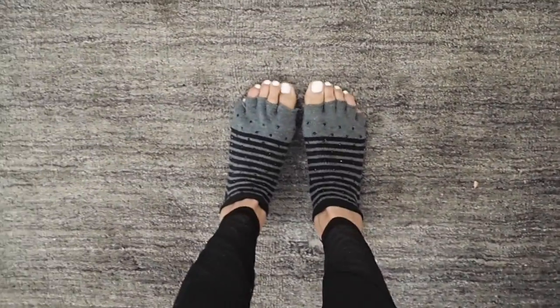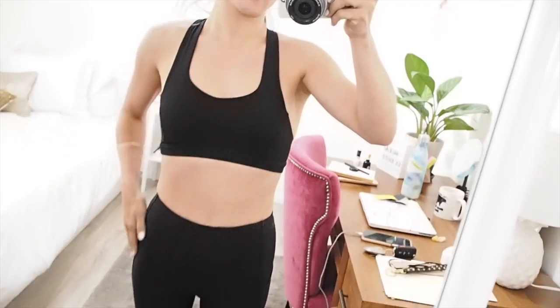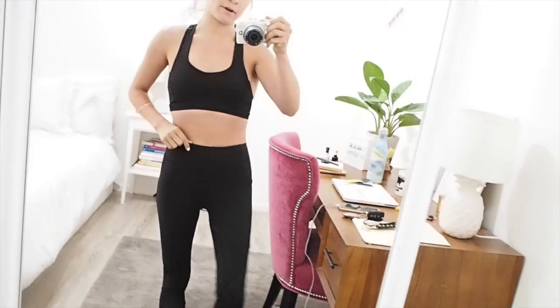And then on my feet I have lovely toe socks because you have to wear them to do the class, and I just wear some sliders. Well, and I even take this out. But yeah, this is my workout outfit. I like Lululemons a lot. They fit really nice, and I feel like I can move around a lot in them. You're doing lots of these types of moves.